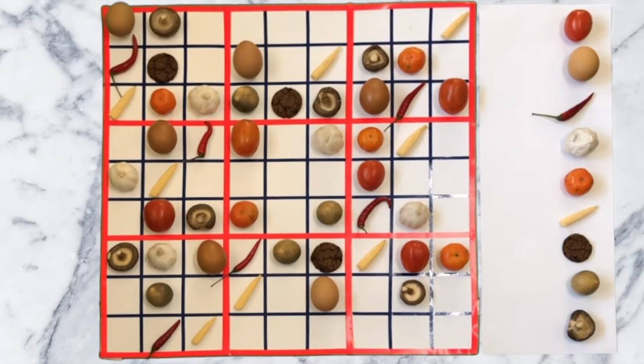I'm not sure if this is a good idea, to touch the chili peppers and then touch the cookies after. I'm going to have a hot snack later.